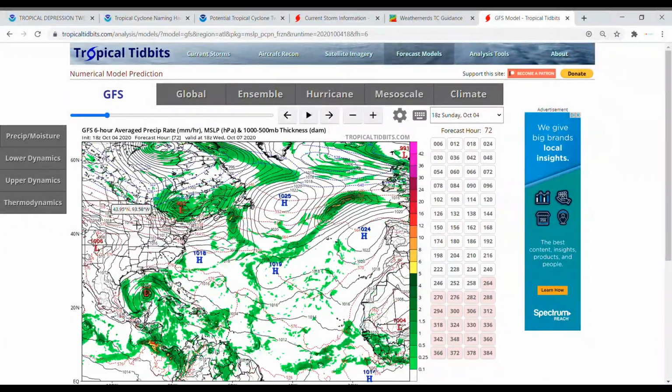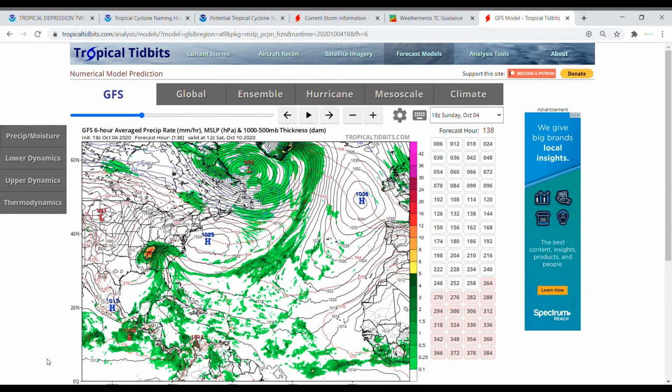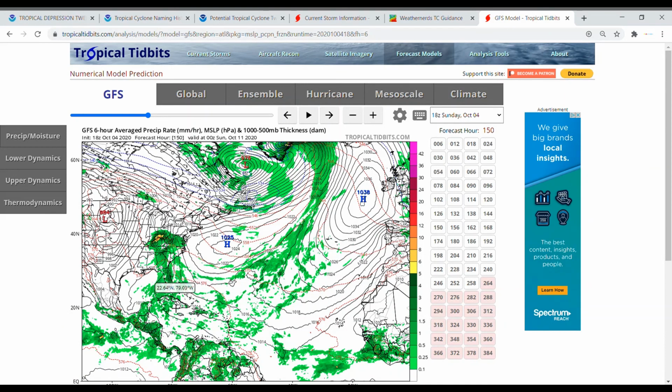So I think that now you see this high pressure here kind of steers this in, and Gamma steers it this way as well. So it kind of has a very short area that it can go through, and that's kind of putting it right in here. So definitely have to watch this.